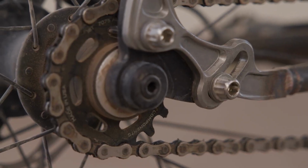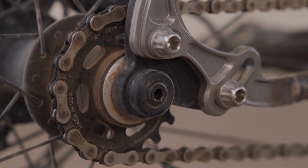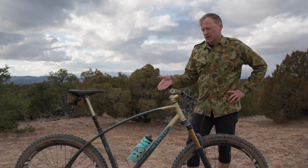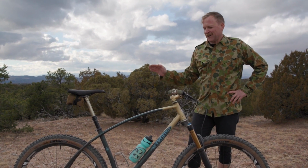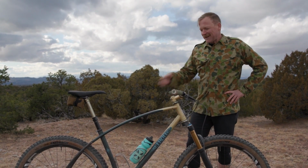So I hit Curtis up and I was like, hey man, is there any way we could chop the rear end off the Funduro and put the Paragon rocker dropouts on? And he was like, yeah, sure, send it my way. So I sent the bike out to him. He chopped the rear end off, welded on a new one, and was like, well, what do you want to do? You want to paint it to match? And I was like, no, let's just leave it raw.